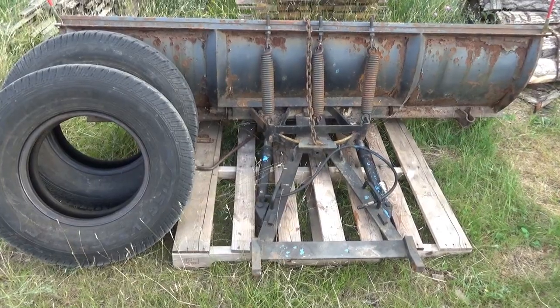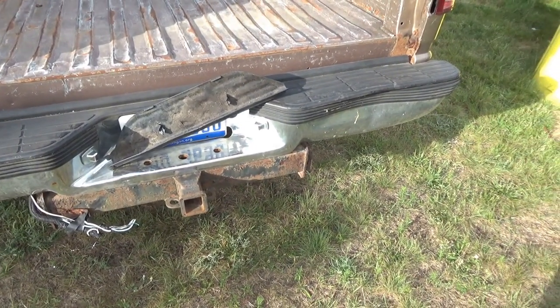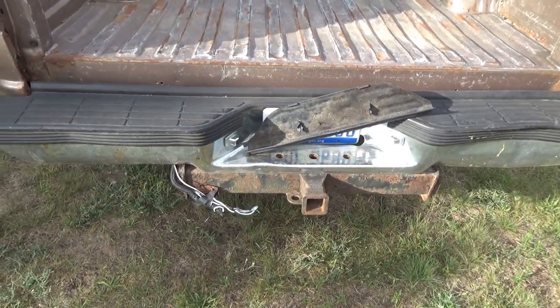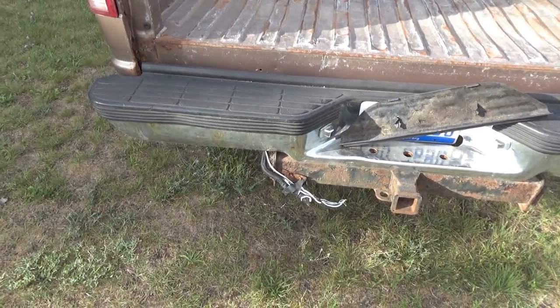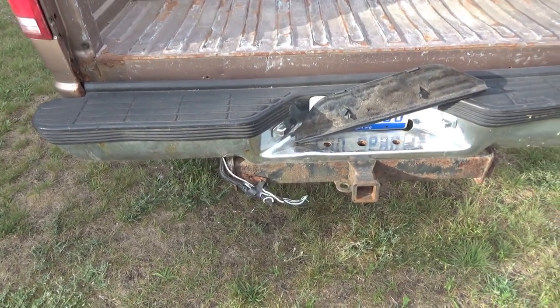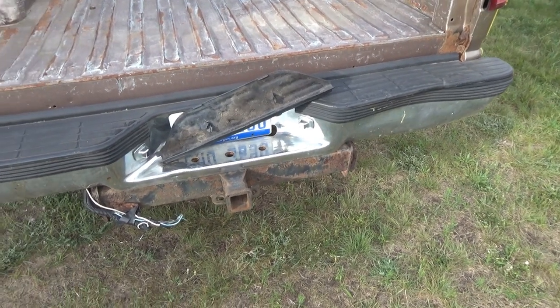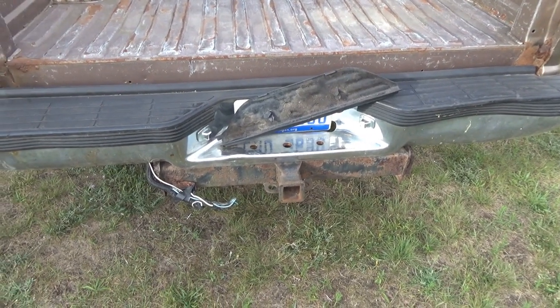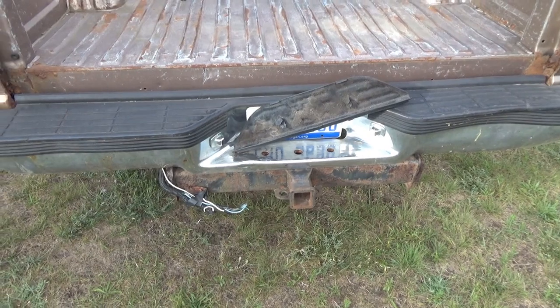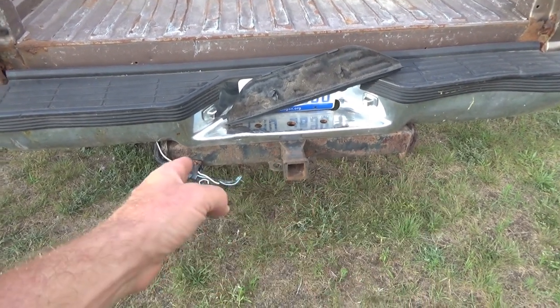Something very impressive for its age is the bumper is not rusted out. This is very common for the old Chevys of this age, that the bumper is nothing but plastic holding it together. Now this is a couple years older than my other one, according to the owner's manual in the glove box. I have to double check the title. I'm confused. But the hitch is not rusted out.